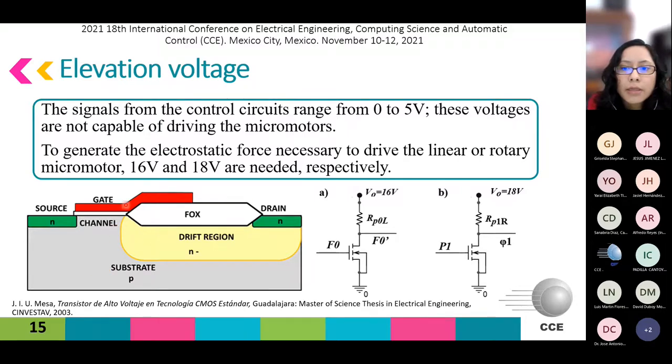The gate extends beyond the channel and sits on a thick oxide, this one, FOX, on the side of the drain region in order to increase the breakdown voltage of the oxide. This transistor is used as an inverter, as shown in the second figure. This one is for the linear micromotor, and this one is for the rotary micromotor. And it is placed as an intermediate stage between each phase of the control circuit and the fixed electrodes of the micromotors.